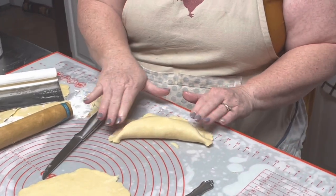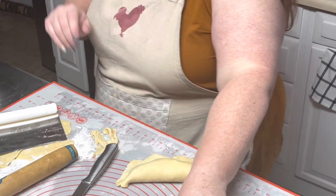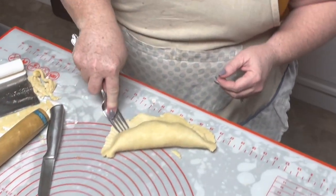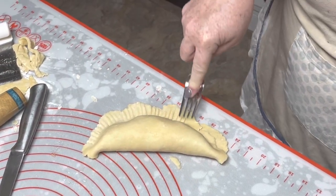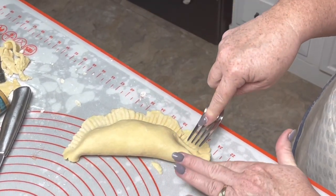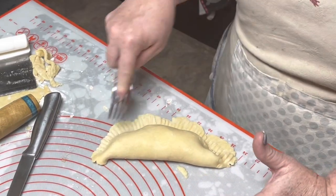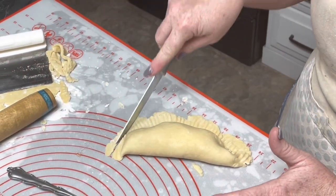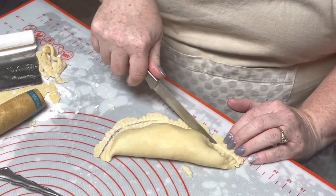It shut and come see this side, and then I'm gonna do the fork method, and that just pretty much seals it, I suppose. Okay, there's the fork method. Let's see. Okay, so we got that. And then we're going to take the knife and get rid of about half of that.